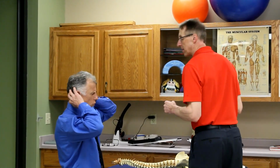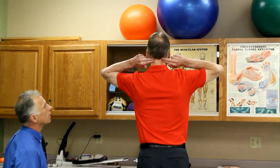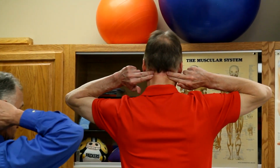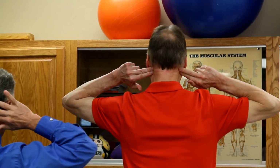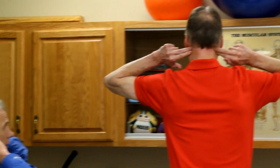All right. The second one is more of a spleen massage. So for this one, you're going to put your fingers together and then pull apart like this. You're actually going to feel your skin getting stretched as you go apart. It's amazing, but if you haven't done that before, you'll probably find it very relaxing.